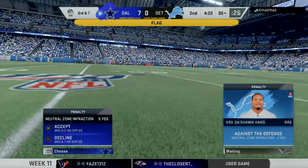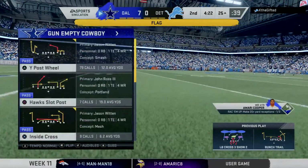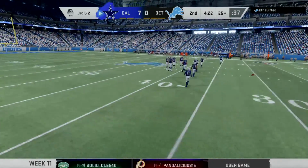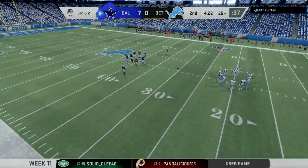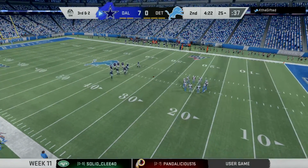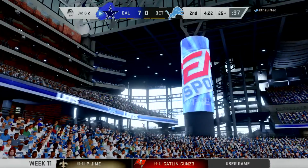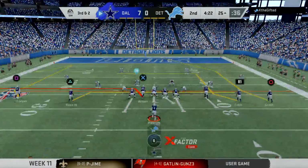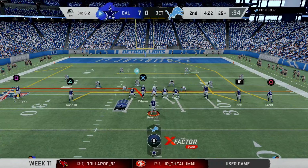Now flags will come in. I think this one's going to be on the defense for jumping. So a jump there defensively. And it's a killer. Watch the football. Don't move across the line of scrimmage until the ball moves. And the penalty makes this a much more manageable third down, 3rd and 2.